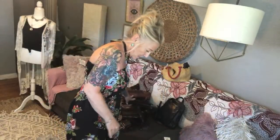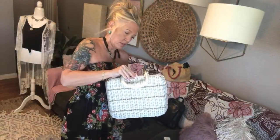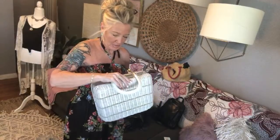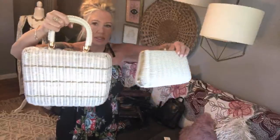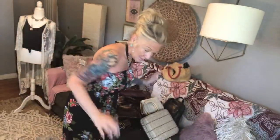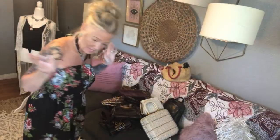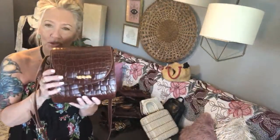Okay. And then the woven 1950s handbags. This one and this one. This is a crossbody, the little chains on the inside. And yeah. That is what we had. So, oh no, and this which sold. The Robinson's bag which sold.